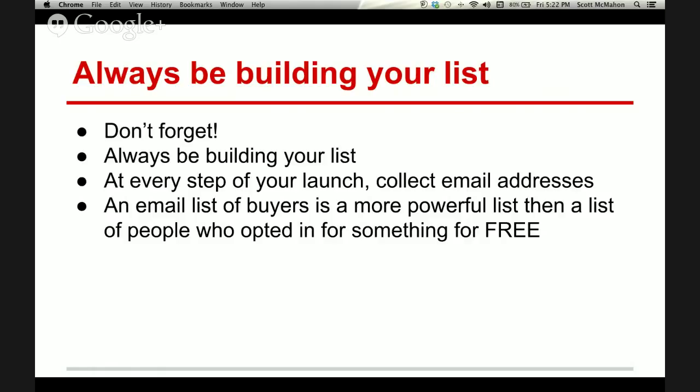Now the hard thing is there are some ways, which I will follow up maybe in a later episode, of how to collect email addresses from people using a marketplace like Amazon, because Amazon won't give you those email addresses. You're going to have to do it in another way, and we'll address that later. But the whole point is, whatever you do, you're trying to build a very strong email list of your buyers, because people who buy your product have a lot more power and a lot more meaning to you later down the line as you continue to make your next film or your next project.